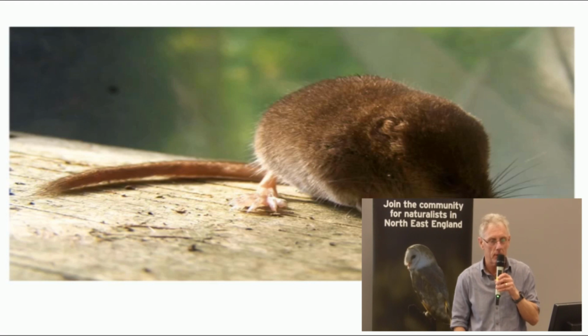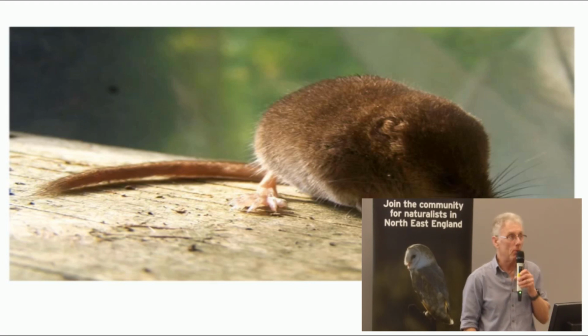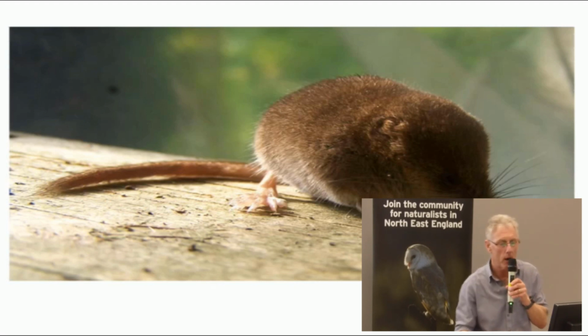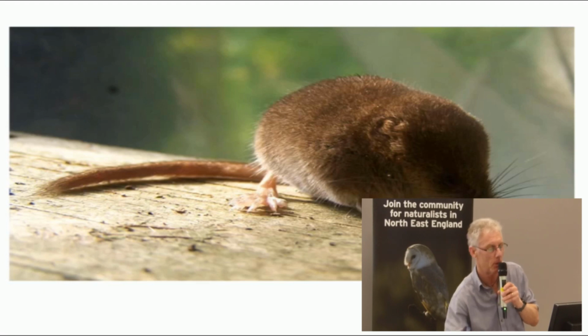Possibly that, but something of that nature, not very many at all. But if you've ever done pitfall traps for invertebrates, you've almost certainly come across a pygmy shrew that's ended up in there. So they are a lot more widespread than you would imagine from other methods.